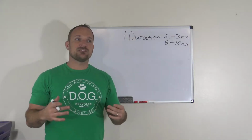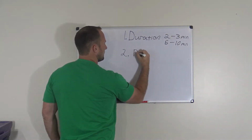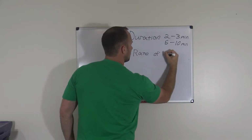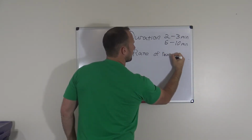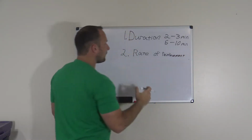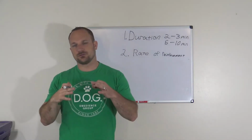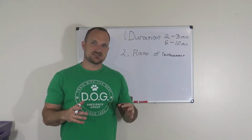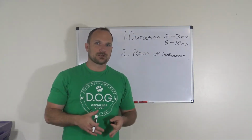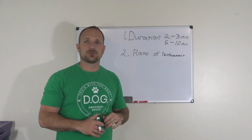Step number 2, we need to talk about rate of reinforcement. So I'm going to write that down. We've got rate of reinforcement. Now, when I talk about rate of reinforcement, that is how often I'm reinforcing the dog for doing something well. Now, where this comes into play, it's rather easy if I'm doing something the dog is very comfortable with over and over and over again. But when I'm teaching something new, this is where keeping the rate of reinforcement really comes into play.